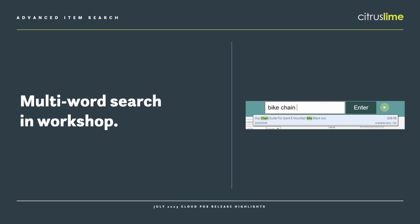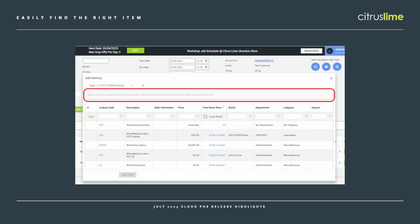The advanced item search in point of sale was a popular addition, so we've implemented that feature into the workshop module, so it's much faster to find and add items to workshop jobs. The quick scan field has improved multi-word search, and if it doesn't find any results, it shows a link so you can open up the full search. The search panel has also been added to item control, which allows multi-word searching.